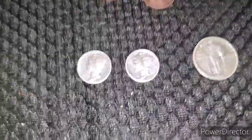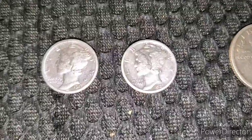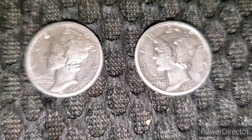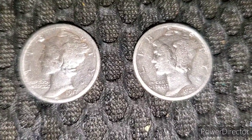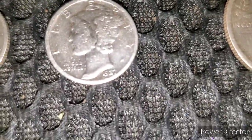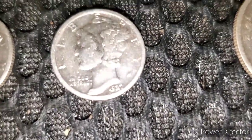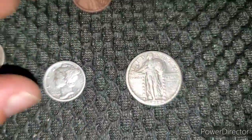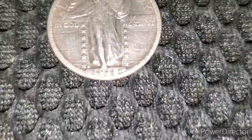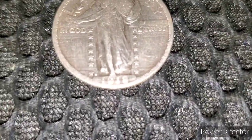As far as the silver coins, you saw clips of those. I ended up with 2 Mercury dimes. Not in too bad a shape. I mean, you can still read them. One was a 1917, and the other one is a 1927. But the coin find of the day was this SLQ. It's a Standing Liberty quarter. It's a 1918 with an S mint mark.